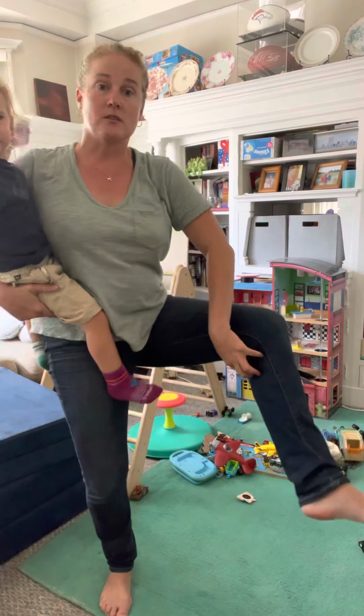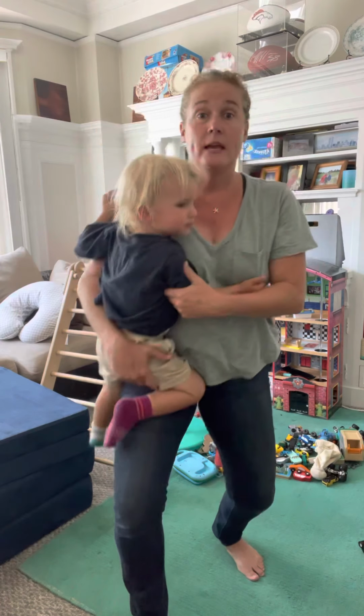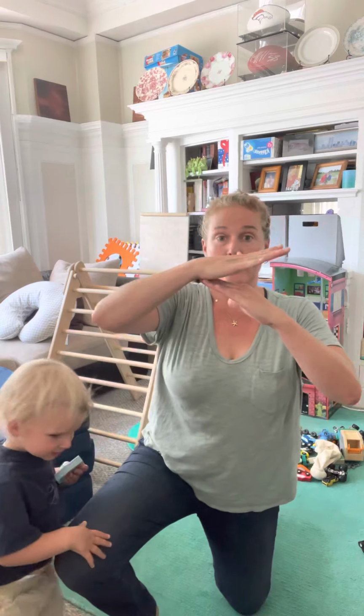A lot of times kids that are on their toes have weak core and hip muscles, as well as their calf muscles don't know how to work. Their calf muscles aren't working the way we want them to because they're only working in a short range. When we come forward, the calf works in this range.